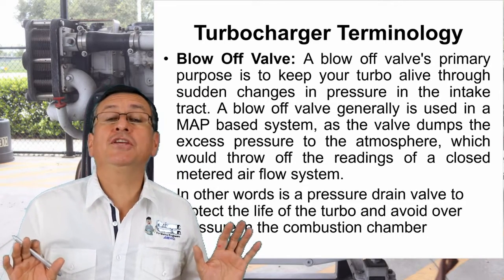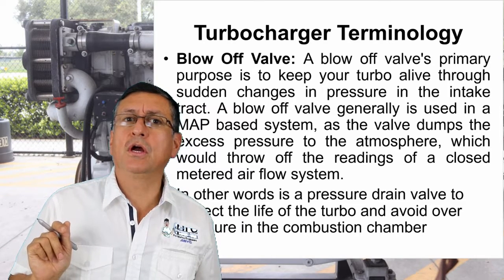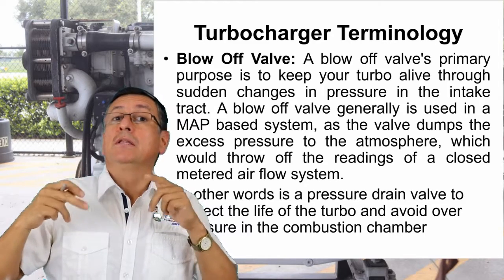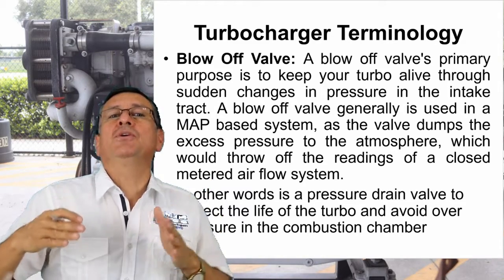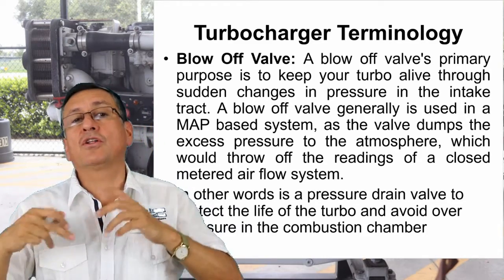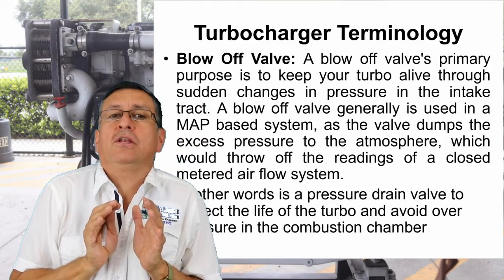Yeah, because when the engine is in idle, you don't need the extra pressure from the turbo. In that case, you need the turbo to spin slower. You need to send the gases a little out in order to avoid the turbo introducing extra pressure. In idle, I don't need it.